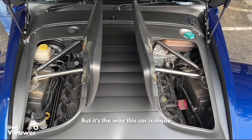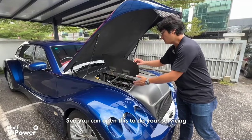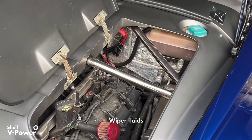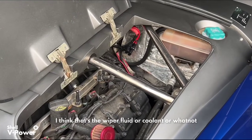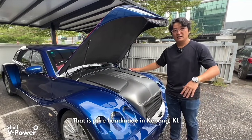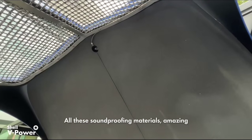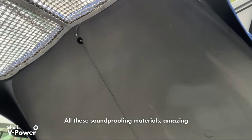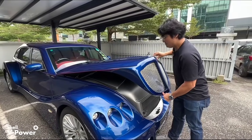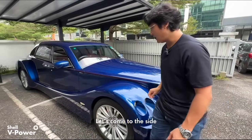But it's the way this car is made. See, you can open this to do your servicing, your oils, your wiper fluids. I think that's the wiper fluid or coolant or whatnot. But basically, it is a car that is pure handmade in Kepong, in KL. This is purely handmade. All these soundproofing materials, amazing. But you get to see nothing. There's no intake plenums or whatever.